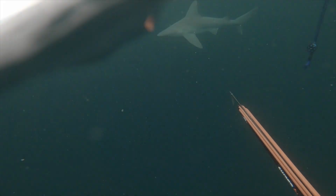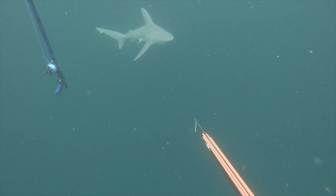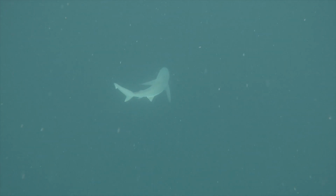This is Collin's clip. He was kind of a little bit right behind me, but this shark was kind of just curious, but he was really cold. The water was probably 68, 69 or so, so he was really cold, not feeling like getting into an accident or anything, so he kind of just left us alone.